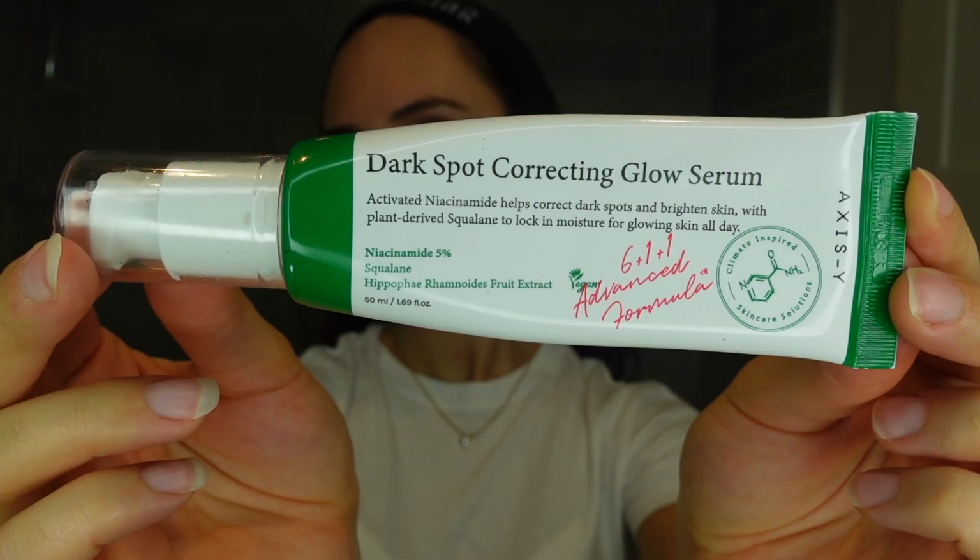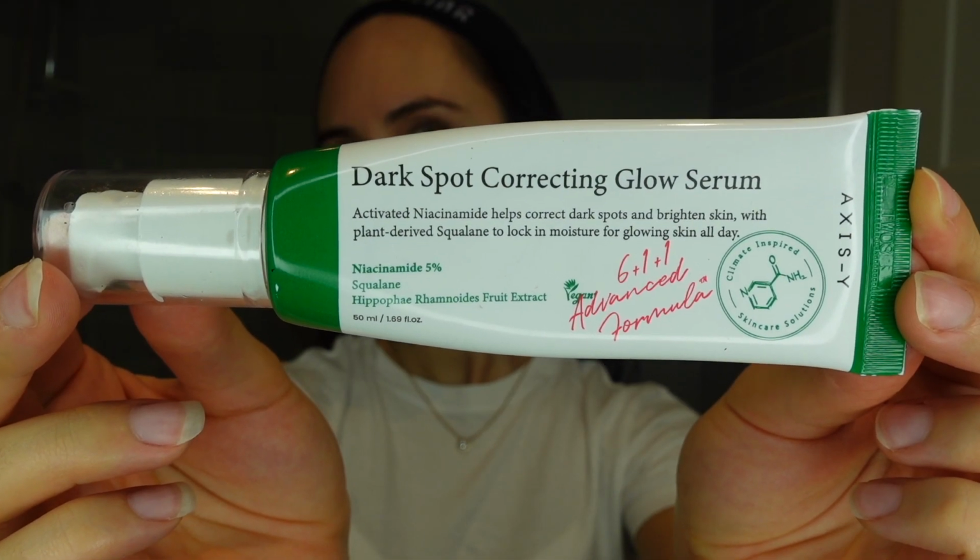I really enjoyed that. Okay, and the last serum I want to mention is by the brand Axis Y. Again, I got this from that advent calendar. Honestly, so many great gems in that advent calendar. This is a new product. I've never tried this before. I was very new to this brand actually. They have a spot treatment that I really love, that I think I definitely mentioned in a past video. But this is their dark spot correcting glow serum.